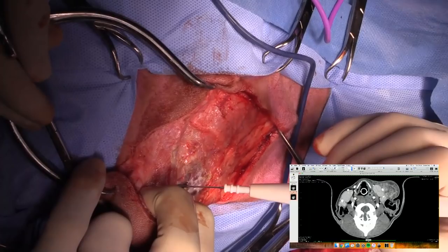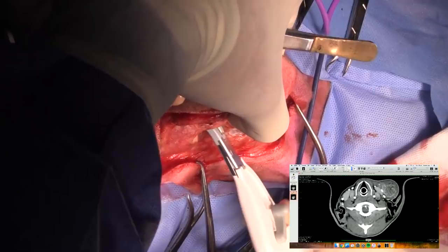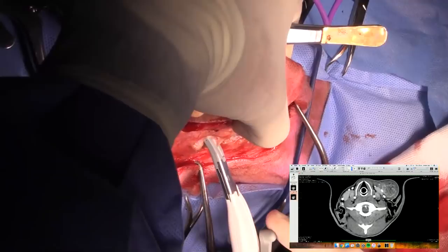Can I get some silk, please? And I usually use silk to ligate big vessels. The reason why I do that is because of my history and training in cardiac surgery. We use silk a lot because it has really good handling characteristics, great knot security.